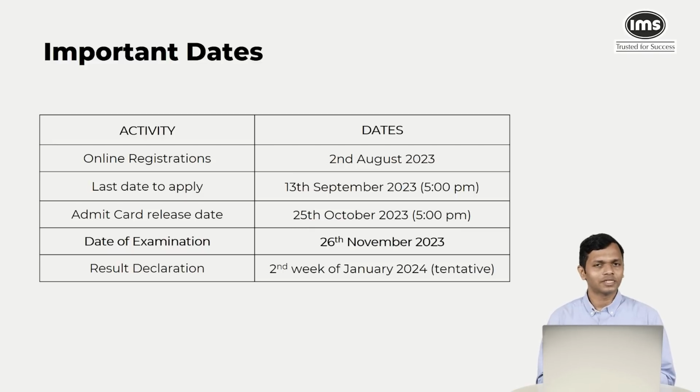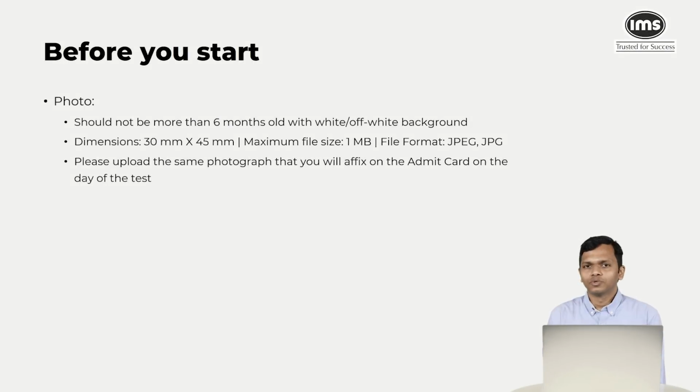So let's now look at the things that you need to keep handy before you start filling the form. The first and foremost thing that you will need is of course your photograph. And when it comes to the photo, there are some specifications that have been given by the CAT authority. It should not be more than 6 months old and it should have a white or off-white background. The dimensions have also been given. It should be 30 by 45 mm and the maximum file size should be 1 MB. The file format that is accepted is JPEG or JPG.